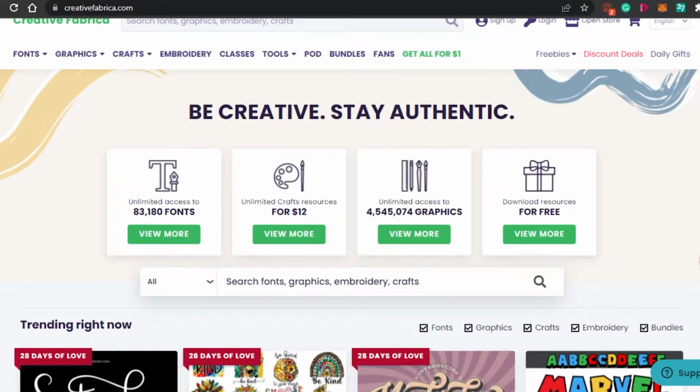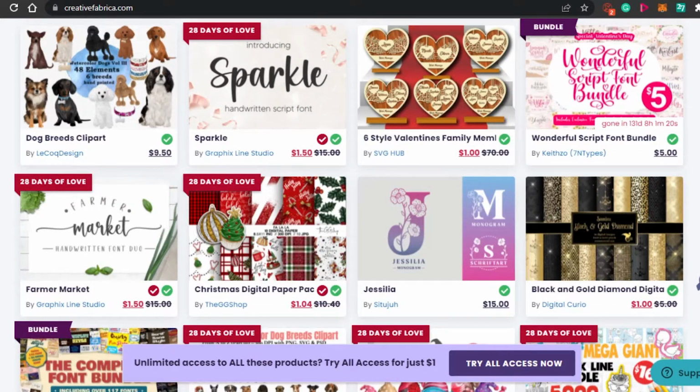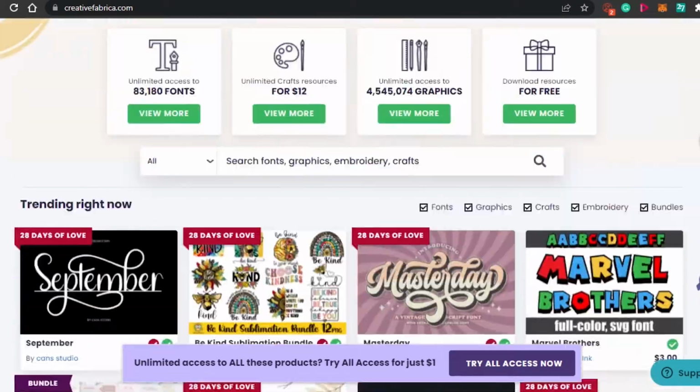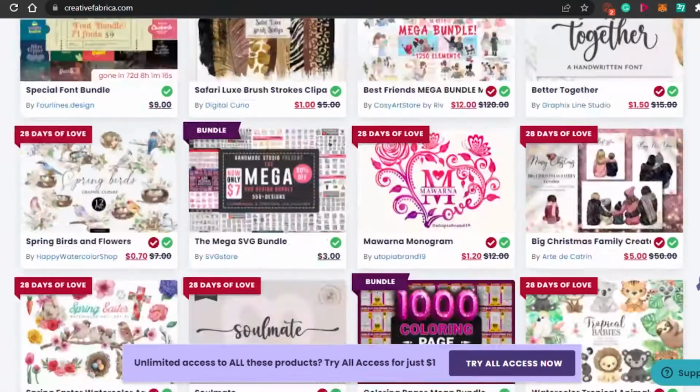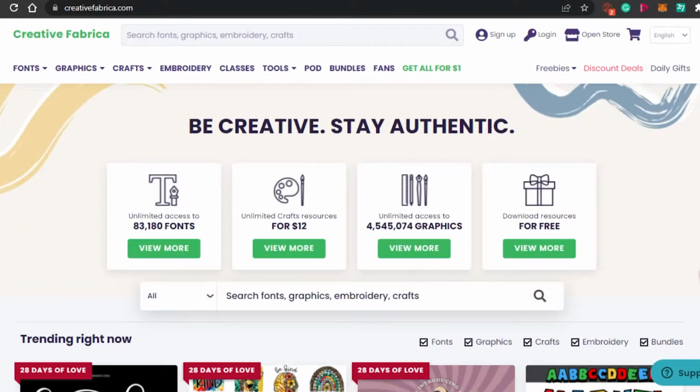As we talk about Etsy, on Etsy we also sell physical products, but Creative Fabrica totally depends on digital products, and you will be able to find the best digital products out there. If you are selling, then you will be able to sell the best digital products very easily with creativefabrica.com.